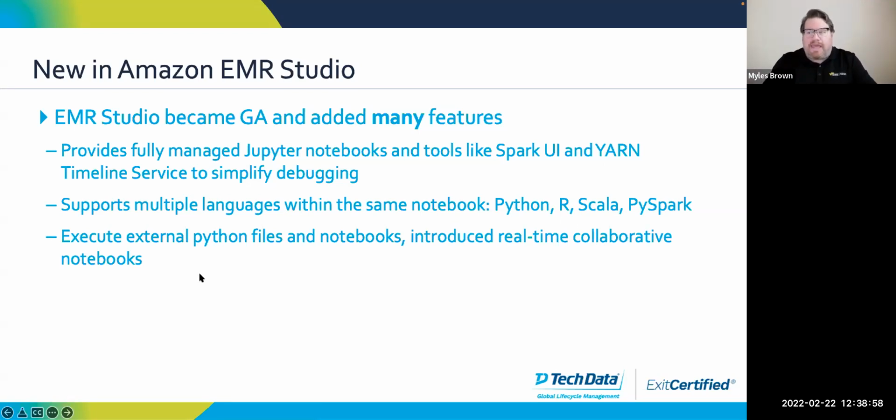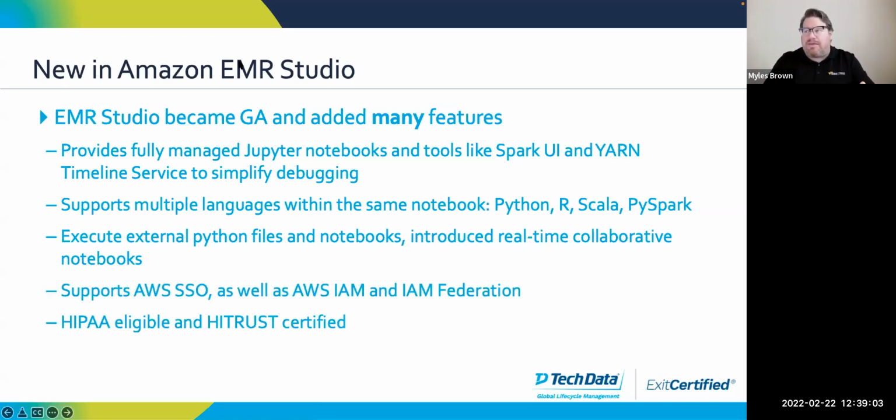Right? They beefed up support for access management. Initially, when it first came out, EMR Studio could only use AWS single sign-on. Now it can use IAM, it can use IAM Federation. They've gone through and made sure it's HIPAA eligible and high trust, which kind of started in the healthcare community. It's not restricted to just that, but it amalgamates and says, well, we're worried about HIPAA compliance, PCI compliance, GDPR, all that stuff. And so being high trust certified means I can run in that kind of an environment if I need to.